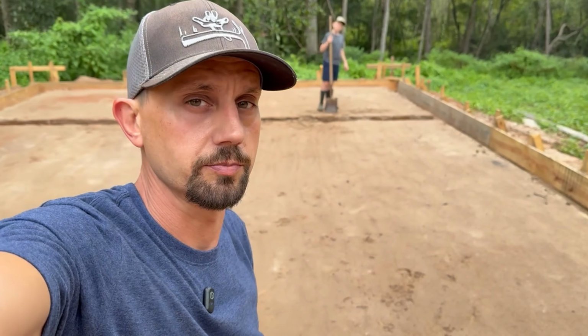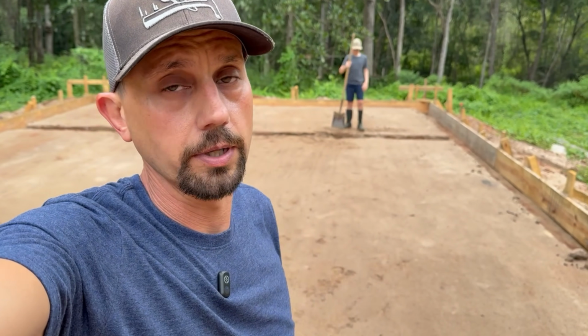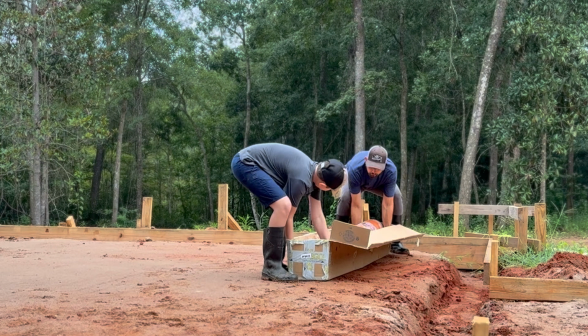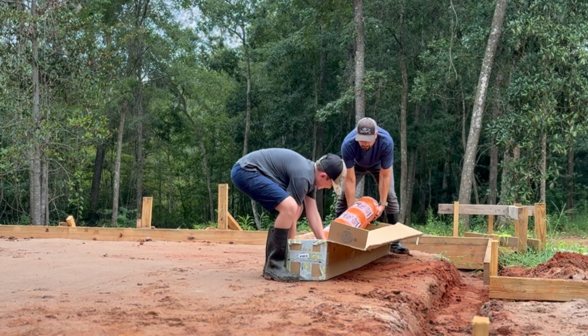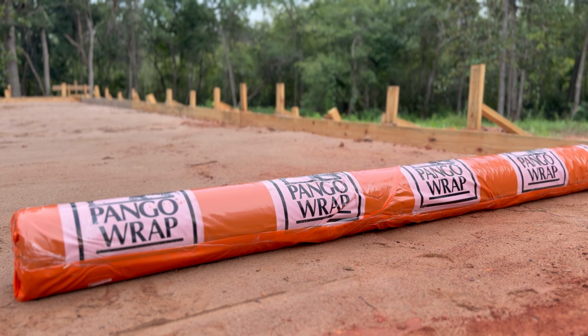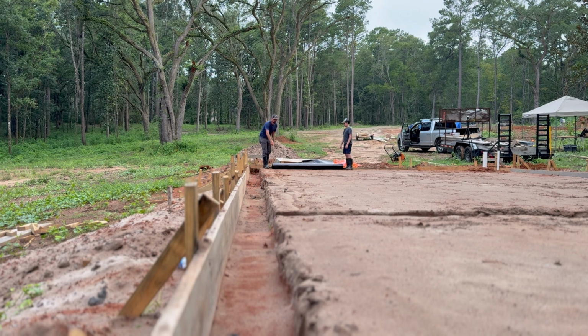the slab. We're using a specific type called Stego Pango, which is not only a water barrier, but is also a permanent termite barrier. So now we're gonna roll it down to the end and try and make sure that it doesn't get off kilter.